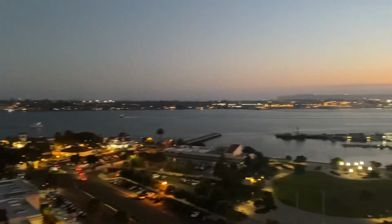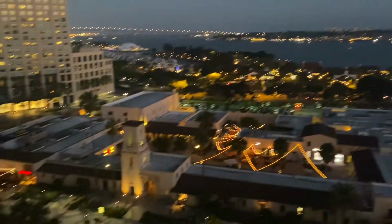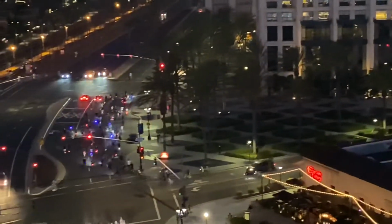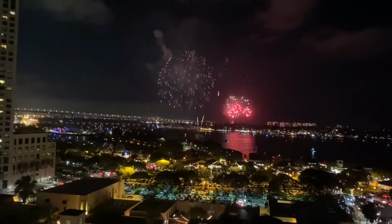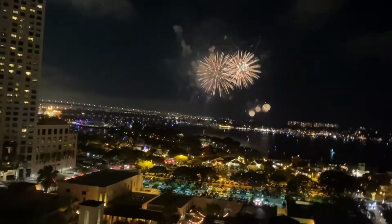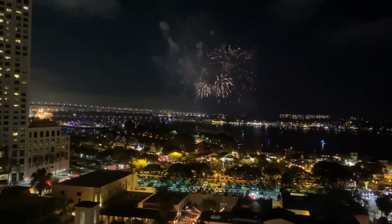Quick Lyft or Uber rides to just about anywhere. The zoo, SeaWorld, Mission Bay, everything is so close, lots of things in walking distance, and as you can see, just a beautiful area, so much to see and do. We visited on 4th of July weekend, and the absolute kicker to this hotel was the fireworks show. You have a view of fireworks from all of the surrounding areas, and that made it so special. So I highly recommend the Embassy Suites by Hilton San Diego Bay downtown, especially for 4th of July weekend.